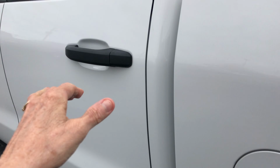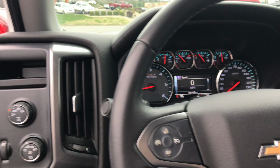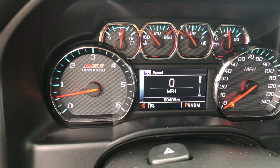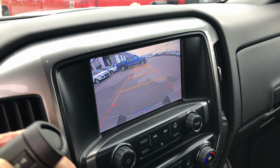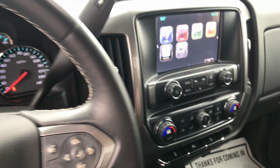Interior, black cloth interior. It's really well kept. Power windows, door locks, got the towing package, power seats. Let's see what else it has here. It's got your Bluetooth. It has 60,408 miles on it. It has backup camera, super nice.